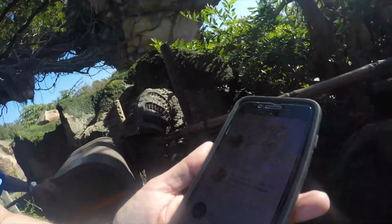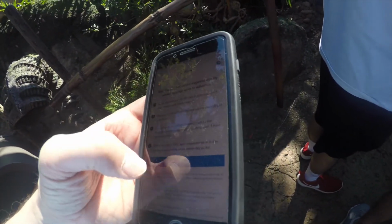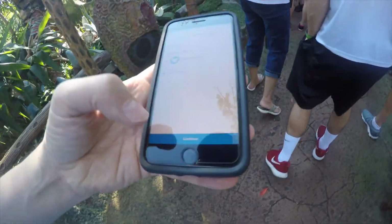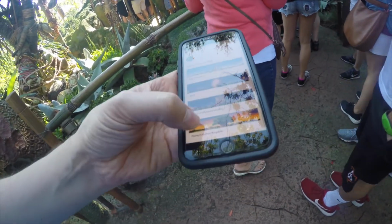Sorry, what I'm trying to do here is, as I'm going through the line, I'm actually trying to figure out some strategies of what I'm going to ride next. And probably in a future video, I need to talk a little bit about some of the new technology available for queuing through parks and so forth, but that's what's going on here.